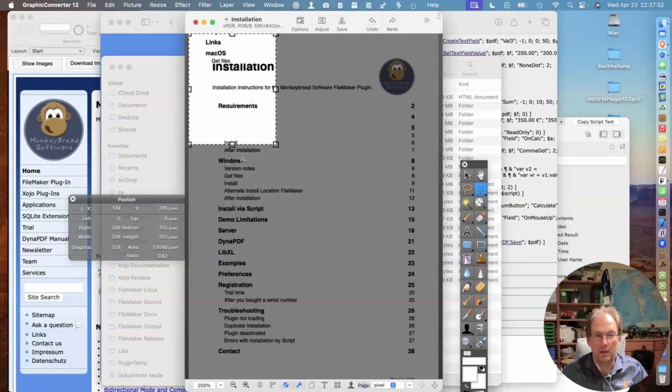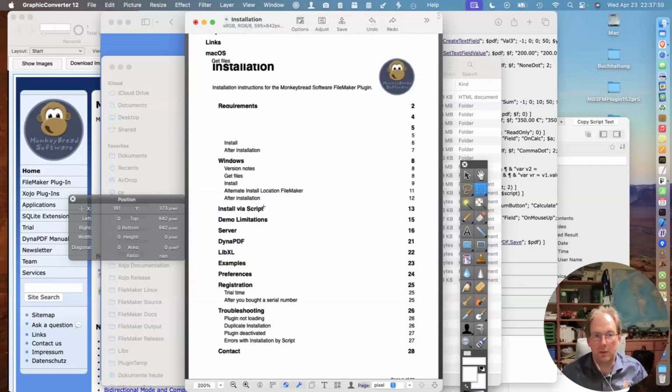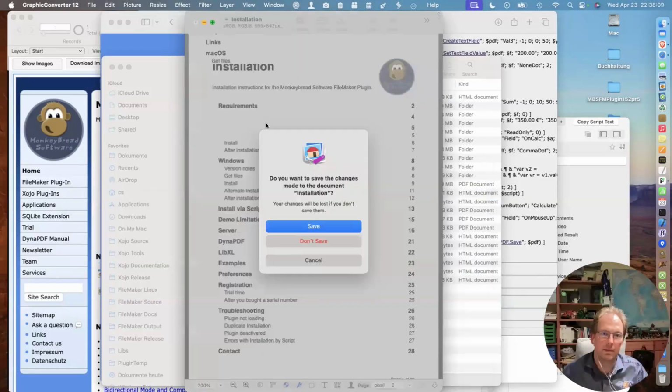Good to know. Okay, interesting. I didn't even know that was here. You see here X and Y position, so I can see what number to use. And this is based on top left, instead of blind guesswork. That's awesome, actually. Yeah.